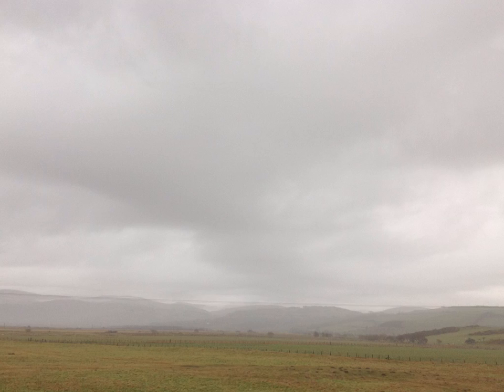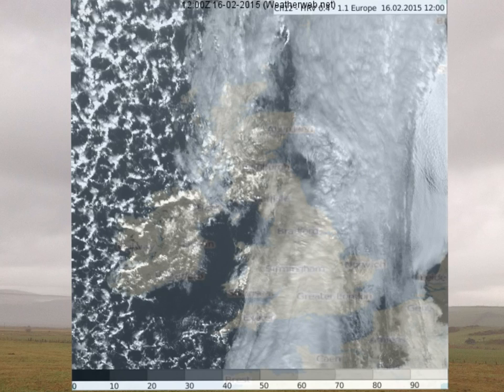But first, a bit of a dull one this morning out here in the west of Wales. This was the view looking eastward. You see the mountains there shrouded in mist and murk, and we got that nimbostratus cloud over the top of us producing some outbreaks of rain. But clear skies followed in, and they did for many of us this afternoon, giving some pleasant spells of sunshine. You see the back edge of the cloud here, look, coming in across Wales.